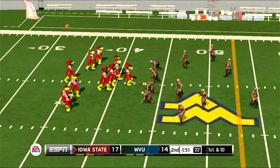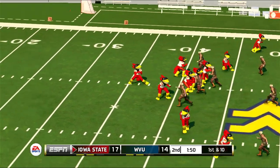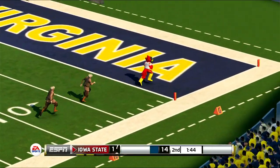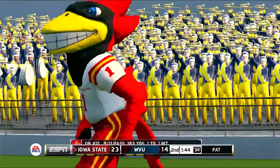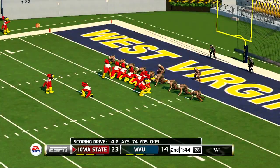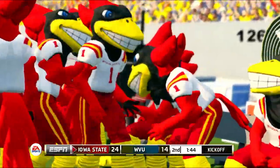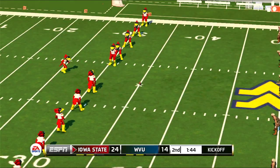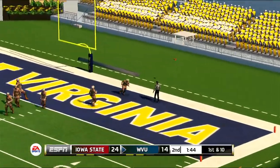Quarterback all by himself in the backfield with 5 wideouts. Throws it deep. Got him. Has some daylight. And he's all the way in for the touchdown. He splits the uprights with the extra point. And it looks like they're ready for the kickoff. Nice kick, plenty of distance. And they can forget about returning this one.